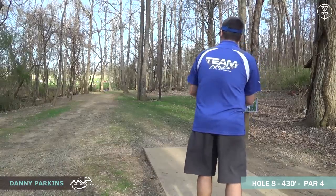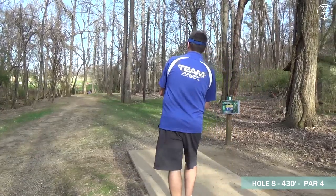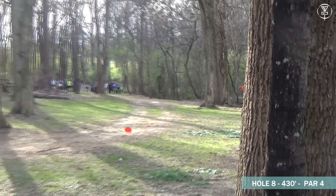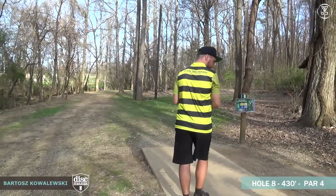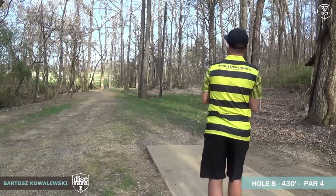Like Danny going with a flick as well. I have seen a right-hand turnover shot backhand, but it's not very common. Most right-handed players are definitely going to flick this hole. Another great shot from Danny. Look there. It's going to be a forehand.